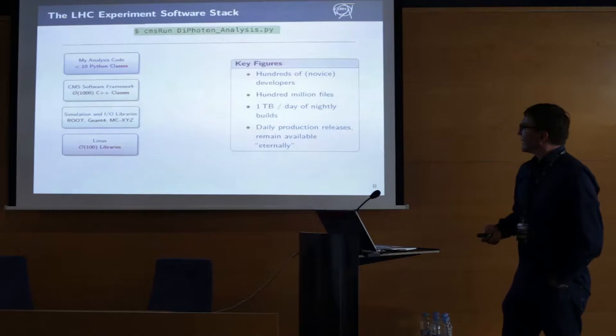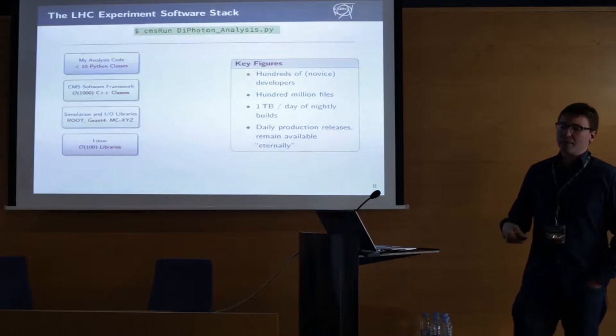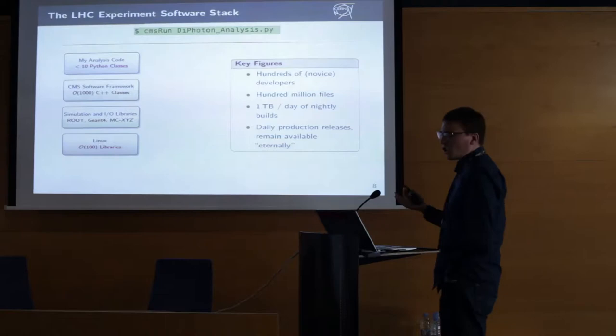And you do not only want to distribute the latest, greatest state of your software, but in order to ensure that you can reproduce what you have done in the past, what is a production release ought to be available essentially eternally.